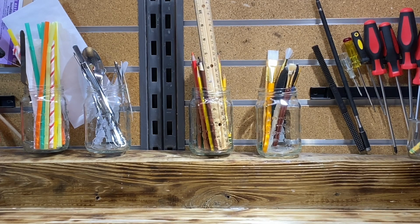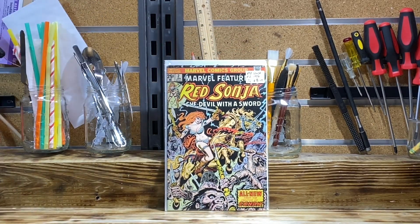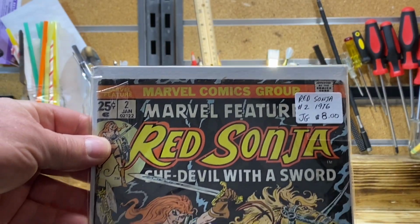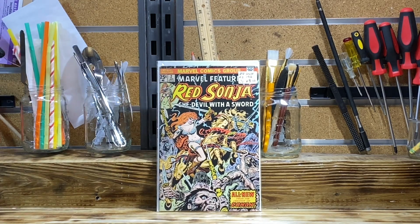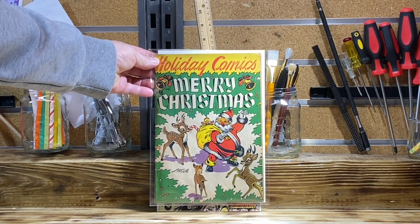So what did I get? The first book I got is Red Sonja #2. I channeled my inner Gary B, and I just saw that, and I was able to pick it up for $4, even though it says 8. And I just think that is an awesome cover. I really don't have many Red Sonjas, but that caught my eye, and I thought it was a cool book to add to the PC. So in honor of Gary B, here is Red Sonja #2 from 1976.